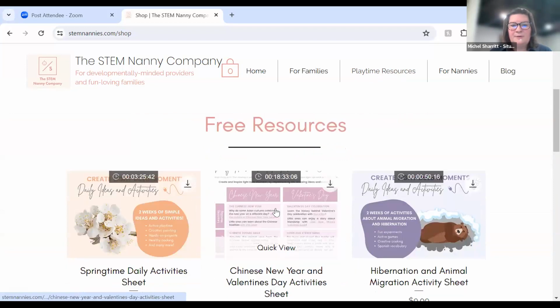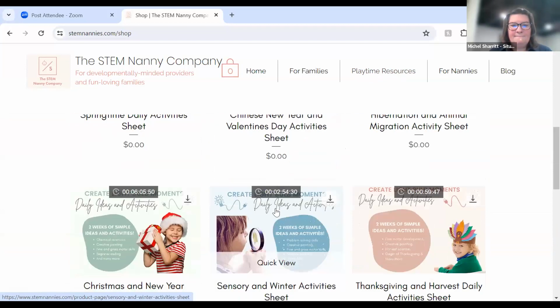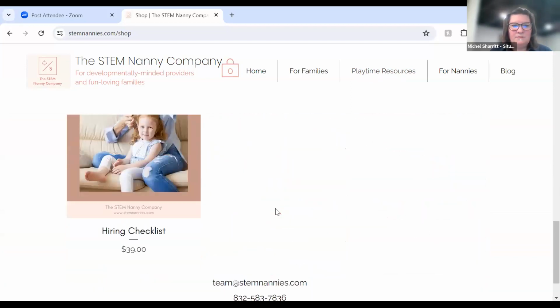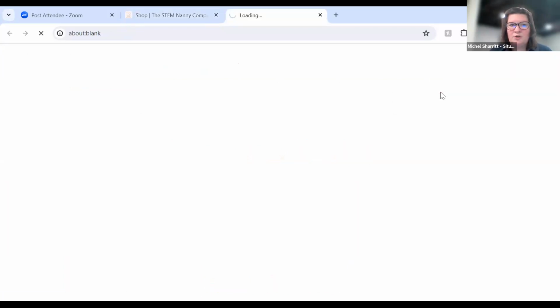So we have some free resources that you can click on. Okay. And then premium resources. Cool. So this page is pretty simple. I would just make sure of consistency with the labeling. I'm just going to go to one more internal page and then we'll move on to the next website.